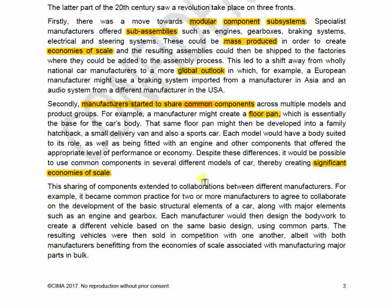The sharing of components extended to collaborations between different manufacturers. Now we see many companies coming together, Asian companies and European companies, for example. It became common practice for two or more manufacturers to agree to collaborate on the development of the basic structural elements of a car, along with major elements such as an engine and gearbox. Certain car manufacturers have specialized, they have a core competency with regards to a certain area, maybe in the production of engines, whereas another manufacturer might have a different core competency.